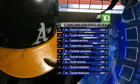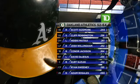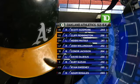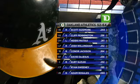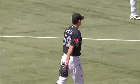Scott Sizemore's had a good series. He moves into the leadoff spot as Jamal Weeks gets the day off. Pennington, Matsui, Josh Willingham. Willingham has homered in each of the first 2 games of this series. Connor Jackson, David DeJesus, Kurt Suzuki has played all 3 games behind the plate. Ryan Sweeney in center, and Adam Rosales gets his first start here this afternoon.